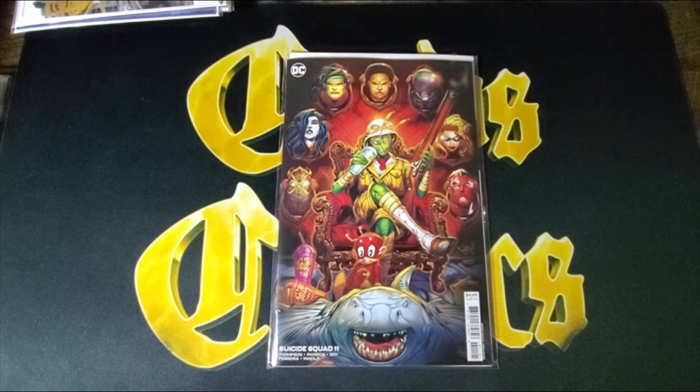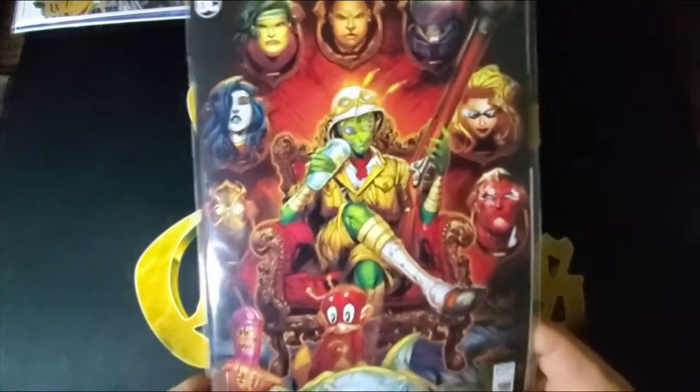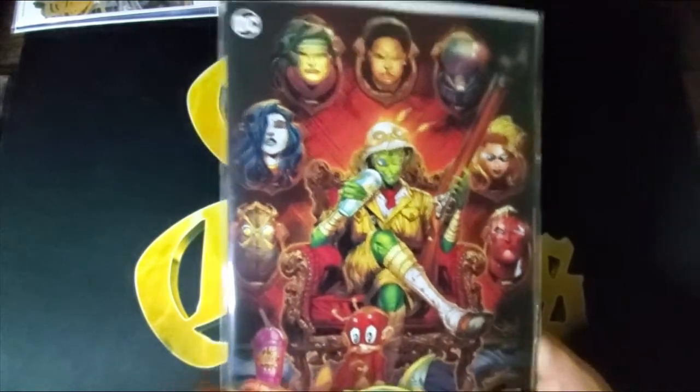I'm sure no one said, hey, let's do an Ambush Bug cover and make it just amazing. And this is one of the best covers of him that's ever been done. And so kudos to Mr. Maguire for not just phoning this one in.